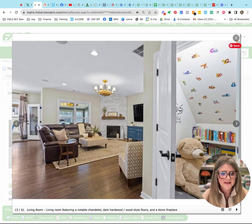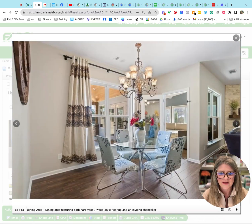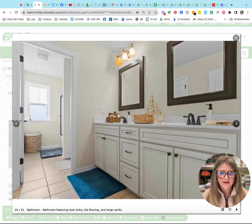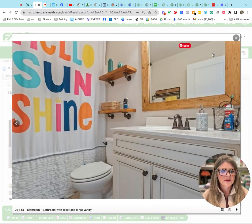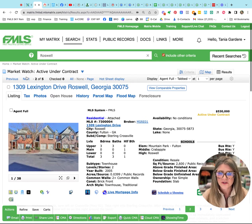Look at this little closet. They made a little kid's reading room. How precious is that? What a great home. Reading next. Oh my gosh, this is amazing. Love this house. No wonder this went quick. Look at the great job they did staging and presenting and the way they live. So $899.9 was the list price for that one that went under contract.